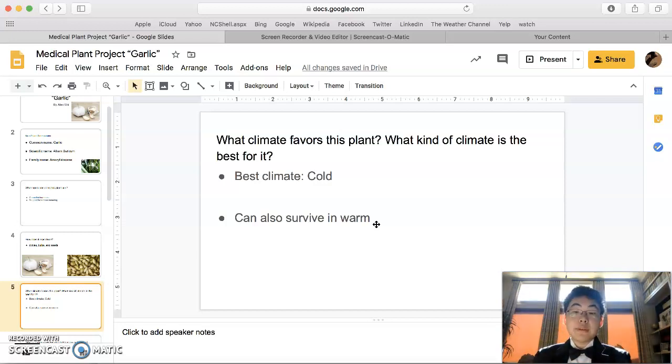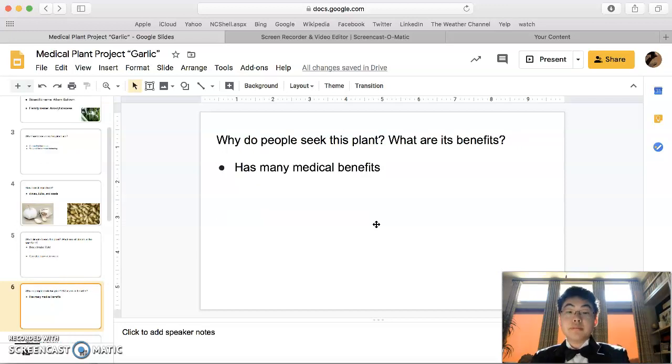It can also survive in warm climates, but it has a less effective product. The bulb would actually be much smaller if you put it in a warm climate.